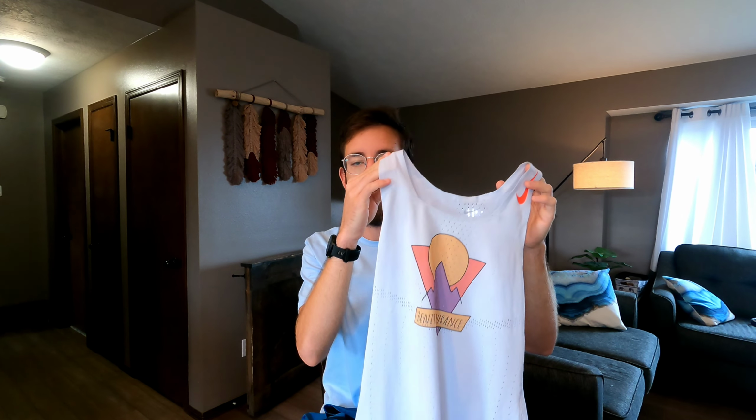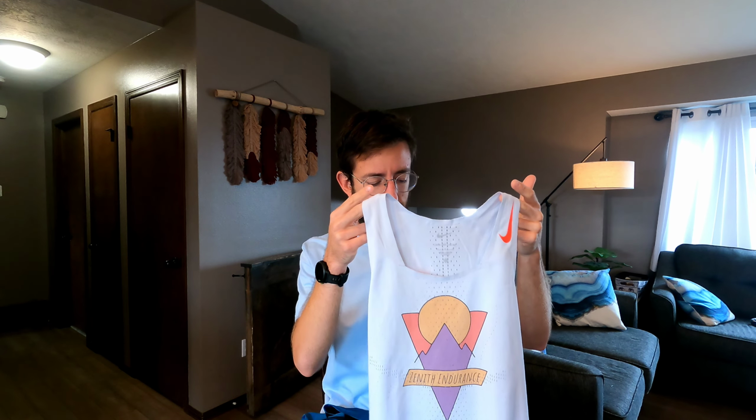Next is your kit or your racing singlet. Here's my Zenith Endurance singlet. Again, you want to make sure that you run in this a handful of times leading up to the race at least, to make sure that you're not getting any extra chafing, to make sure that it's extra comfortable. But the key is to pick a nice lightweight, sweat wicking material singlet.